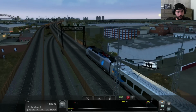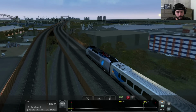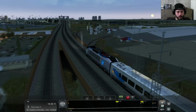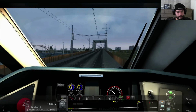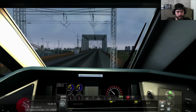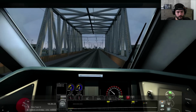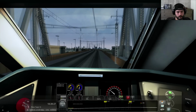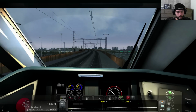This is quite a bridge, quite an incline too. A little bit over 1%. Go ahead and slow down the 50 here. We basically just need to let off the throttle since it's such an incline. It's quite a bridge. Pretty insane.